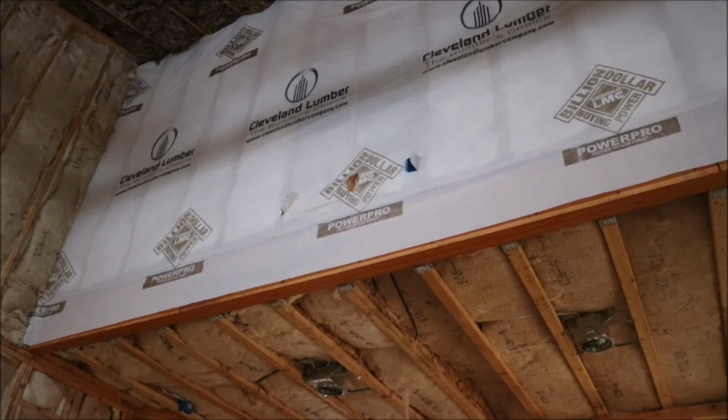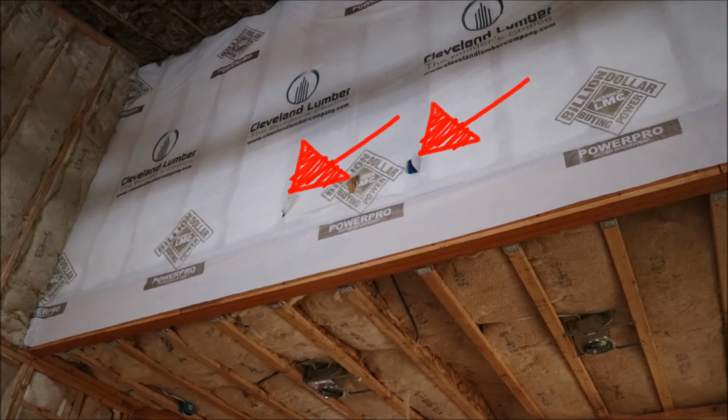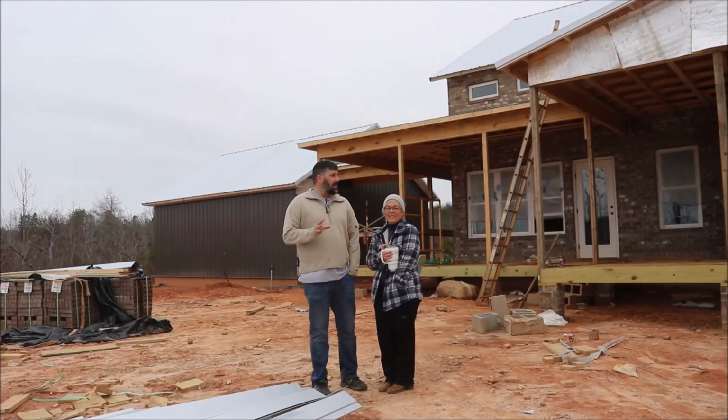You'll also notice right here, we originally had the plugs right here for a TV, a drop-down TV that I'll be putting a cabinet up. And then I had to move them out to here and here. All right, that's some of the stuff that needs to get done.